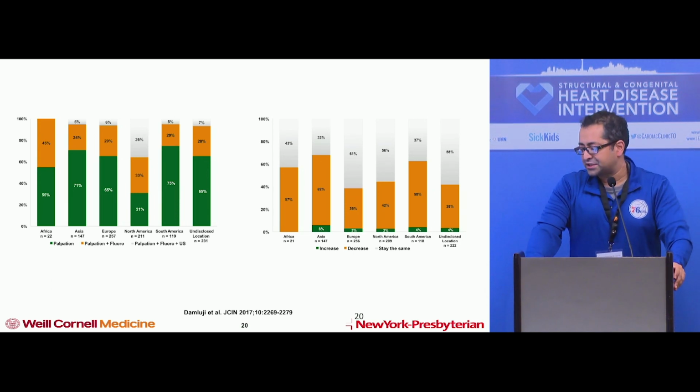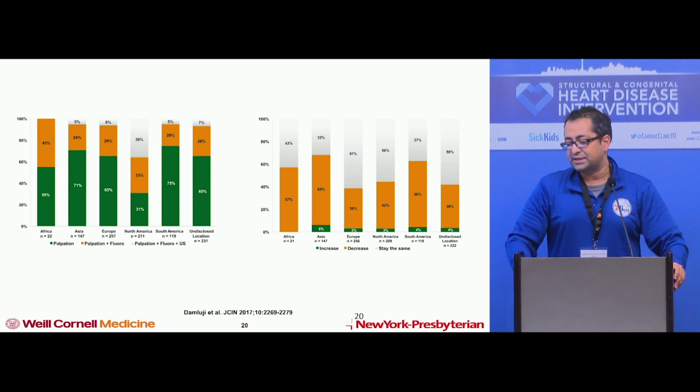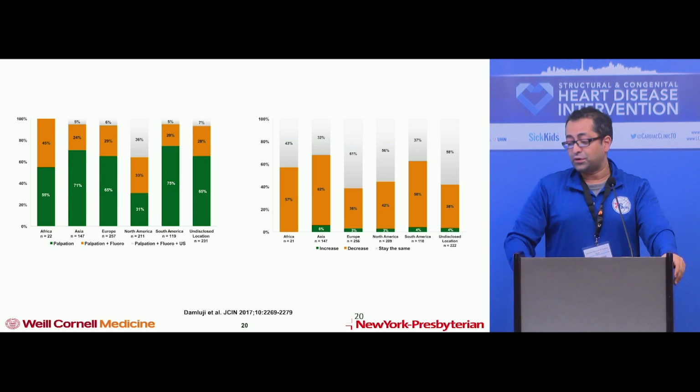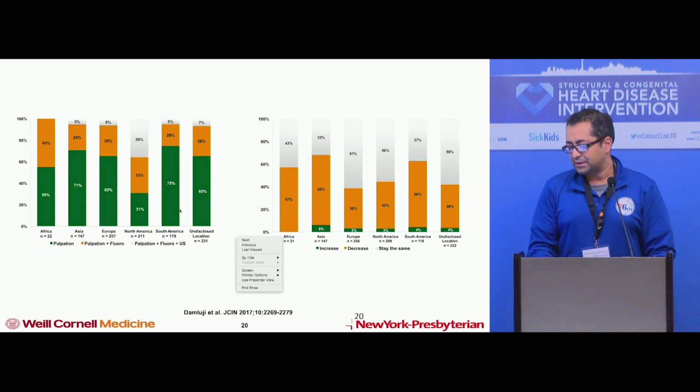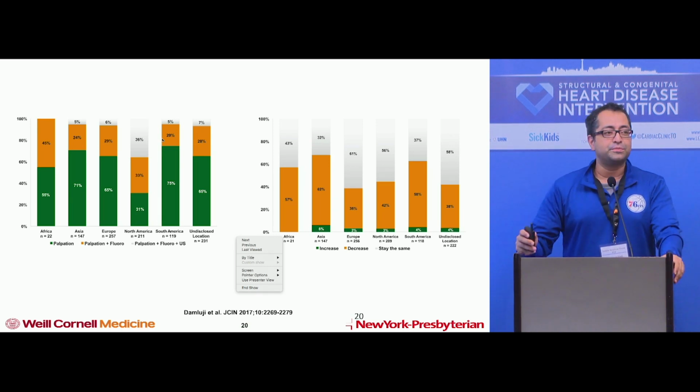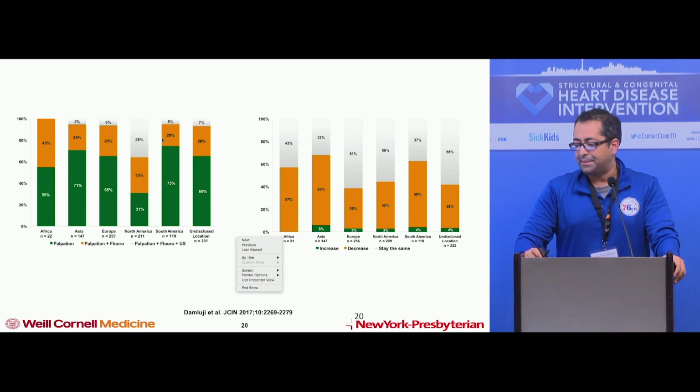What is actually happening? This is a survey of interventionalists in 2017. It's funny that the majority of the room raised their hand for ultrasound. That's fantastic. When you look at the actual percentages, not many are using ultrasound right now. The majority are still using palpation. There's a small percentage that are using fluoroscopy, depending on the location. And ultrasound, even in North America, is really only 36% using both. So despite 90% in this room, that's not what's going on throughout the labs in the land.